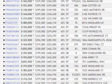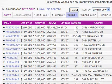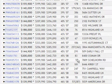This is another thing to look for on this page, for an investor in particular: the days on market. You can look right at the DOM, days on market column, and go down and see that some of these have been listed a long time, so they're probably not great candidates to be low priced, because people have gone through them already. The very low priced houses still in our market go right away when they're listed. 2 or 3 days, they're gone.